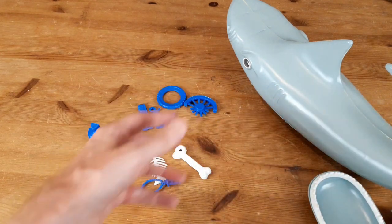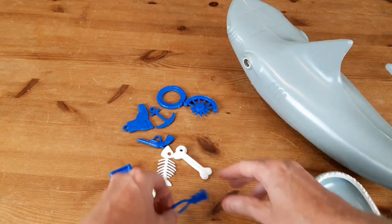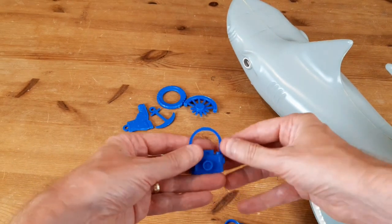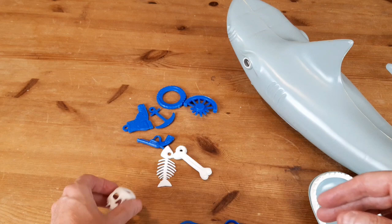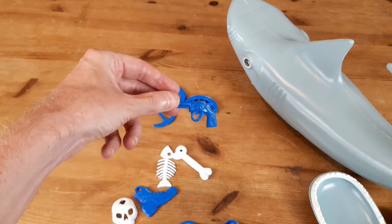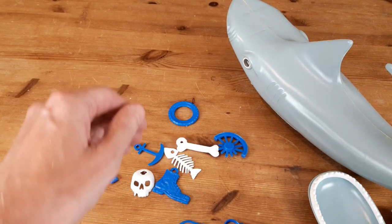And then you've got the various different parts: some sort of jug, a lantern, a camera, a skull, there's a boot, a gun that the shark's eaten as well, and various other bits of junk to go in the shark's mouth.